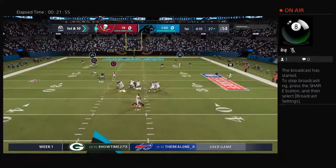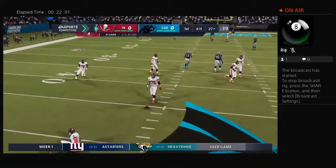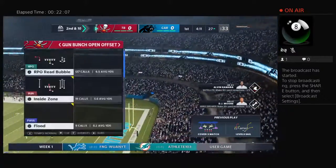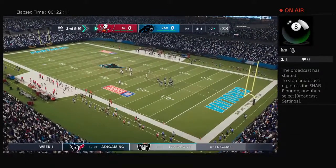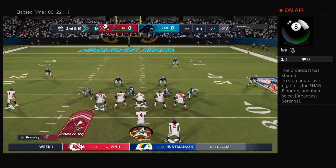Working from the gun, it's Carr. Dancing to his left. And incomplete as he was knocked as he threw it. And it took the ball off course. They've given up a few first downs on this drive, but getting the incompletion there, that should give them something to build on and maybe turn the tide. Now Carr, after the incomplete pass, brings him up 2nd and 10.